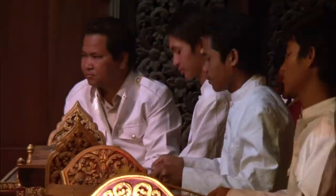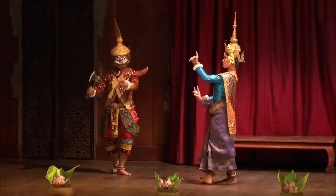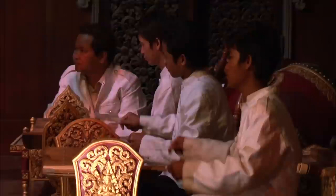The forms of the dance are intricate and precise, and yet exquisitely fluid and elegant. There are 4,000 codified postures in the repertory, and with this range of gestures and figures, the dancers portray the stories of Khmer mythology, from the epic primal poem to the golden age of Angkor.